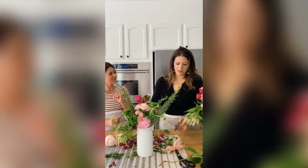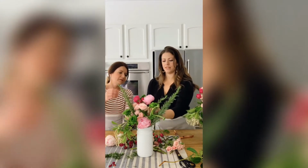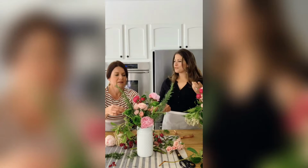And what's the worst that happens? Yeah, and honestly, if you really don't like what you created, you could take everything out and start again. Yep. Oh, I've done that. We can probably move the greenery around and kind of use it as the framework. Yep. Use your framework to hold your flowers up.